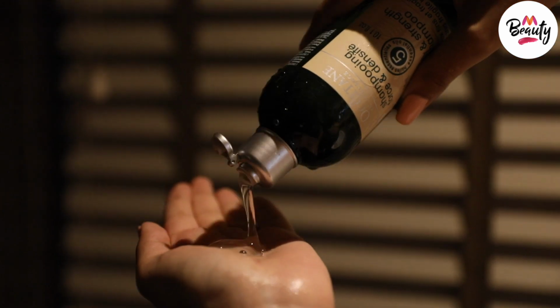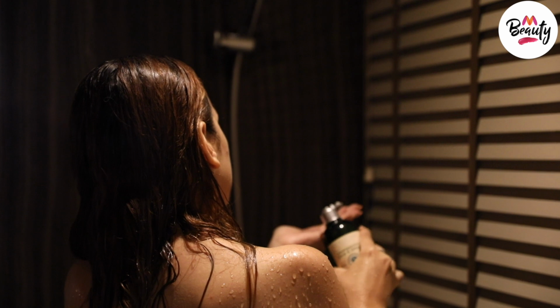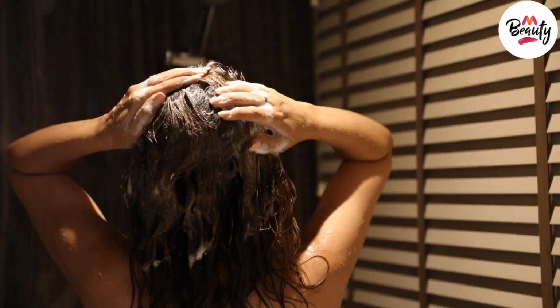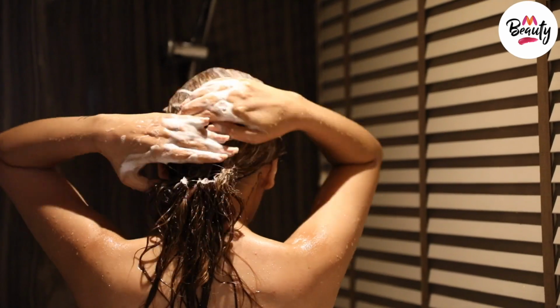I then go in with my L'Occitane Aroma Body and Strength Shampoo. This is something that I use only when I'm indulging myself and my hair and I want that glow, that shine, and along with that the nutrition and strength.